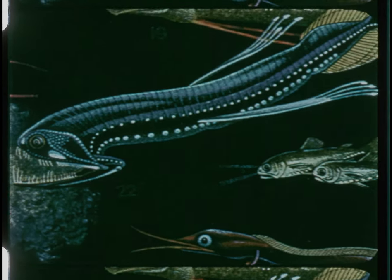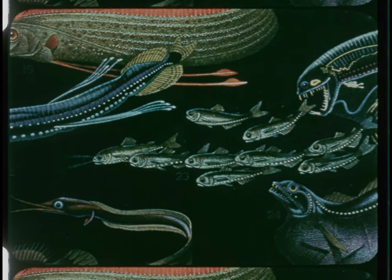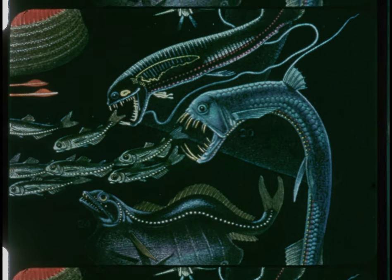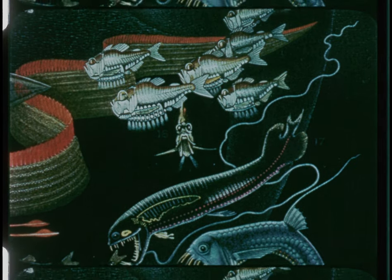Other forms of life live too far down in the depths for us to study them, but they are there. Life has been observed in the deepest and darkest parts of the ocean, all the way down to 35,800 feet.